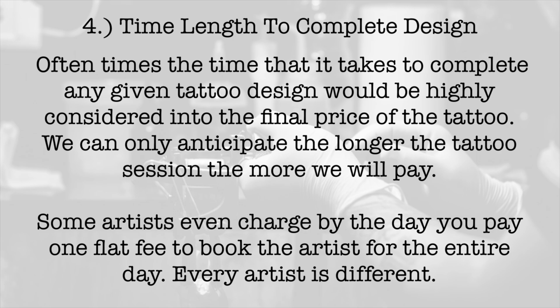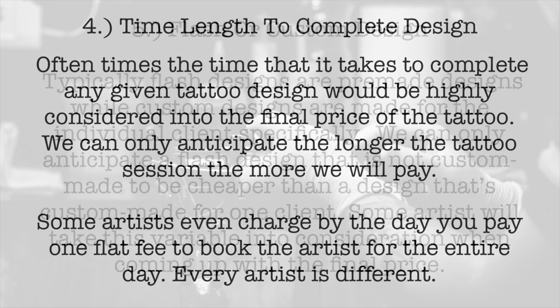So the amount of time that it takes to complete a tattoo design will definitely be considered within the final cost of a tattoo, as I feel it should. You know, people go to work on hourly wages and they get paid based on the hours that they put in. It's a very similar thought process with tattooing. How long it takes would be determined in the final cost of the tattoo.